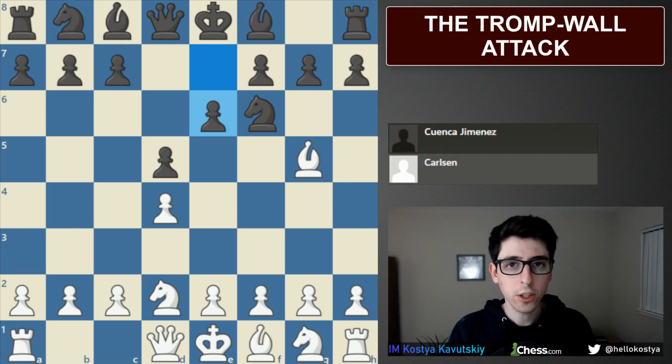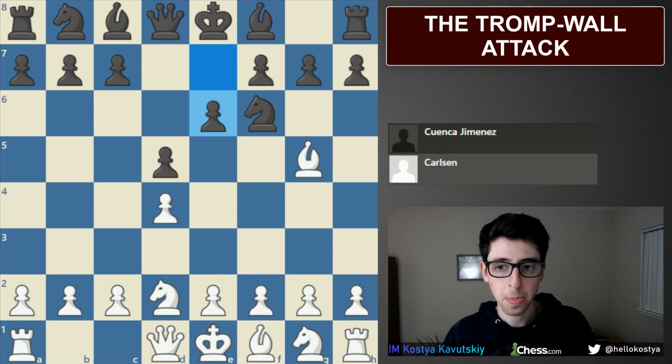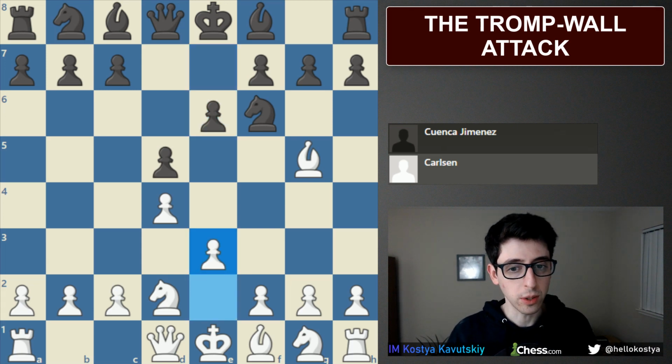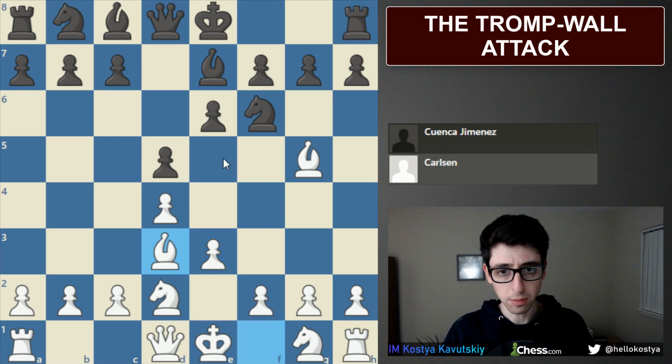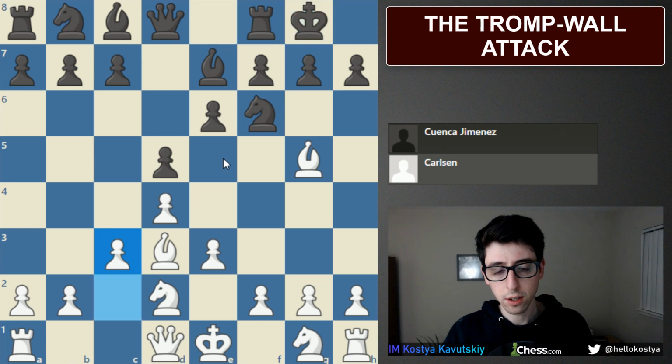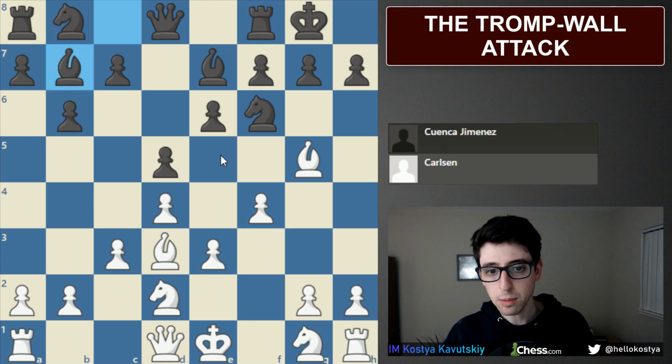The next game I wanted to show is this game I actually saw last year between Carlsen and Grandmaster Cuenca Jimenez. I think this was a Blitz event. And Magnus played this one in a really interesting fashion. Here he goes e3, Black has already played e6, bishop e7, bishop d3, castles, c3, b6 is played, and here Magnus goes f4. Now Black plays bishop b7.